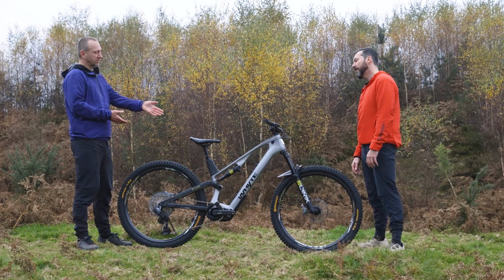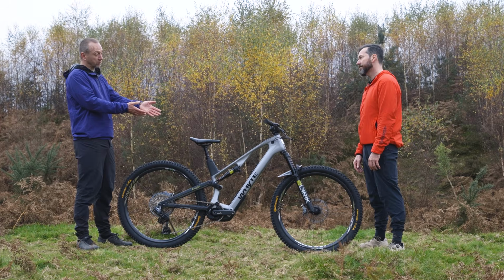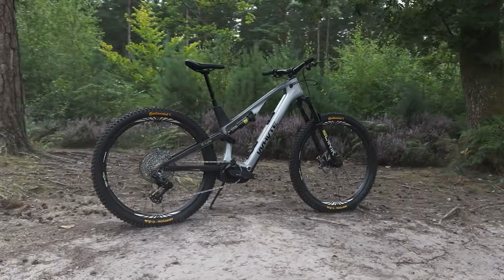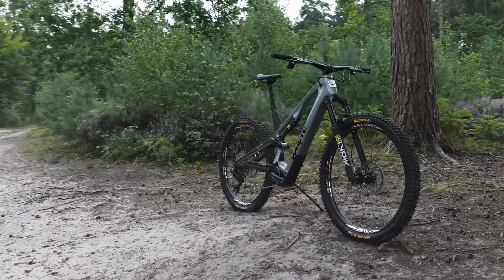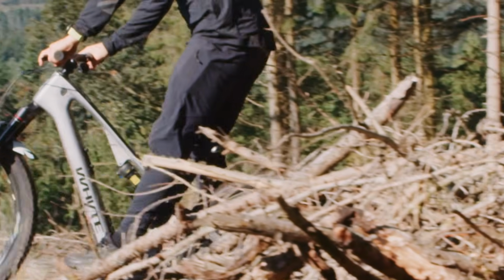Well, that's good to hear, because obviously the bike I rode and you rode originally was the higher spec. It had a different shock on there, didn't it? It had a piggyback shock. So this is the only bike in test with an inline shock. So it's really good to hear that even though it's got that downgrade, the suspension works as well. Yeah, it does. They've done a great job tuning this shock to get exactly how they want it.